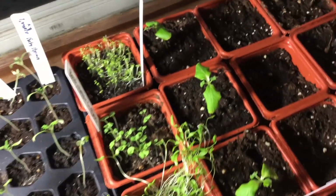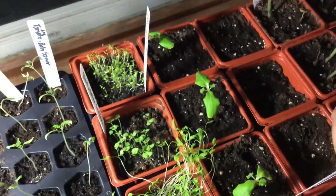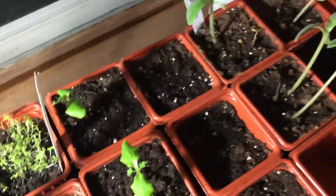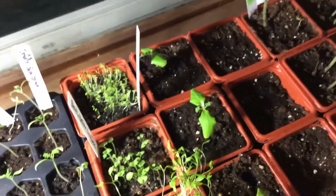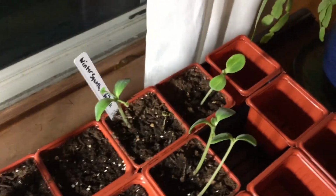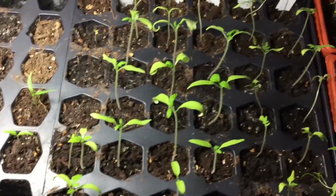Next, we've got the cucumbers, lemon cucumbers, just 3 of them here. And so these are little tiny lemon-colored cucumbers. This here, these are supposed to be the sweet dumpling squash, and this is my second sowing of them. They still haven't come up. And then over here we've got winter squash called butterbush, and those are doing just fine. So those are the seedlings. These were started on the 9th of March.